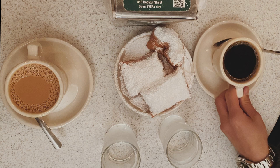Beignets are basically fried dough with a little powdered sugar sprinkled on top. Very much like a donut. I really don't see why people make such a big fuss about them, other than it is a tradition.